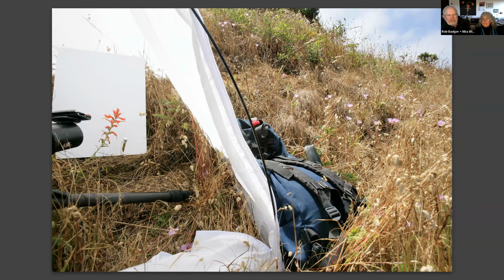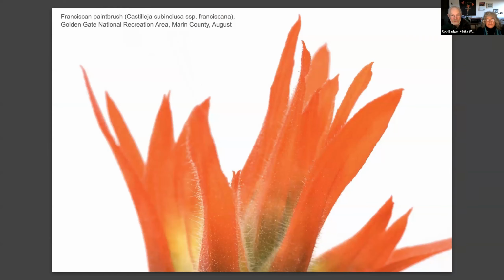This was a beautiful Franciscan paintbrush, Golden Gate National Recreation Area on the Marin County side of GGNRA. And I started out photographing most of the plant. And as I looked closer, did a few different versions, I noticed that the very top of the plant looked just like flames. So we weren't always wanting to get the entire blossom. It was more about giving an impression of the beauty and sometimes abstracting it to give a different feeling of different blossoms.